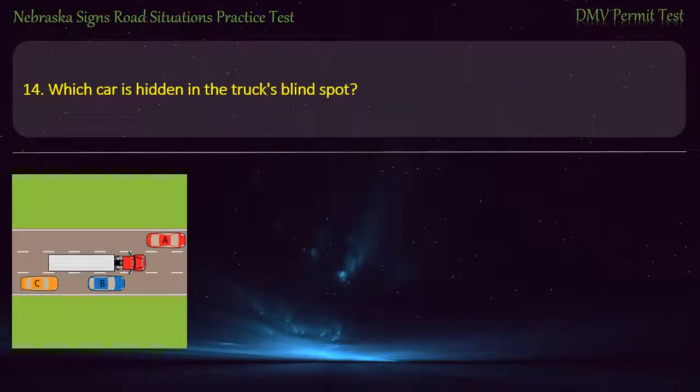Question 14. Which car is hidden in the truck's blind spot? Car C. Car A. Cars B and C. Car B. Answer. Car B.